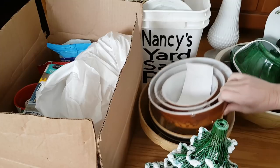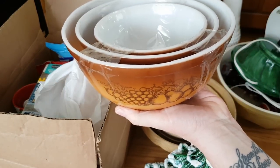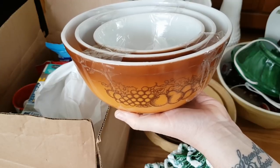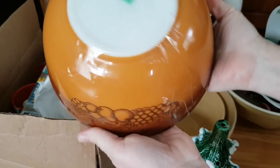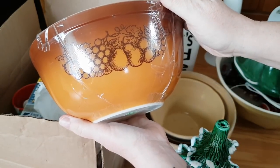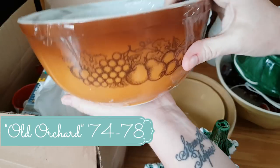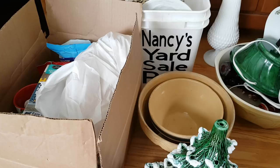I found this in the car, so I didn't get this set of bowls today. I got it at the Salvation Army on the 22nd of May, and I paid $6 for this full set. It's in really, really good shape. It's Orchard, some harvest, I can't remember the name of the pattern. Anyway, it's got all three there, and for $6 I thought that was a really good deal.